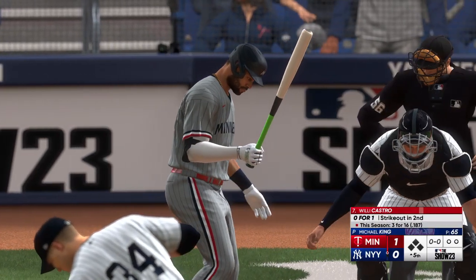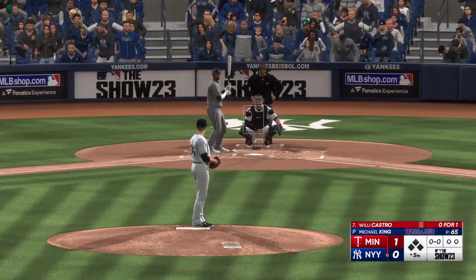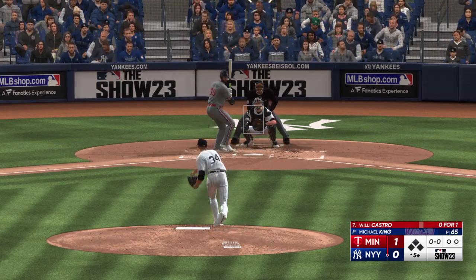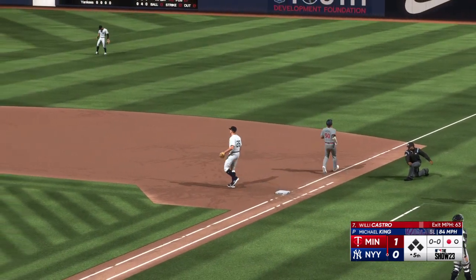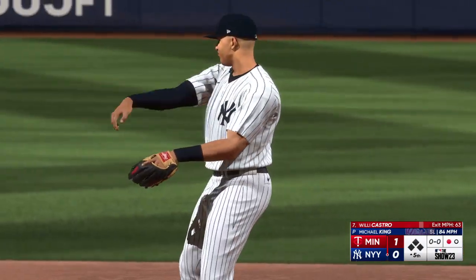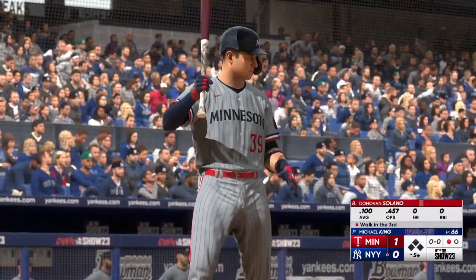Back now in the Bronx, we go to the top of the fifth, and now the Minnesota designated hitter, Willie Castro. The wind of the pitch. Here's a high chopper. Peraza. One up, one down. Now batting, the first baseman, Donovan Solano.